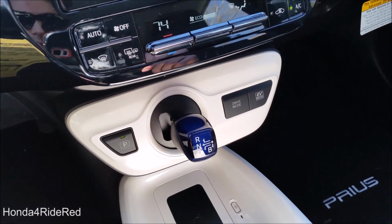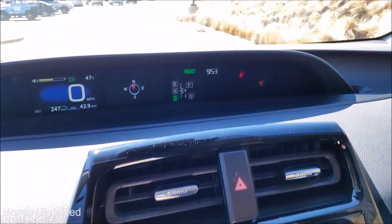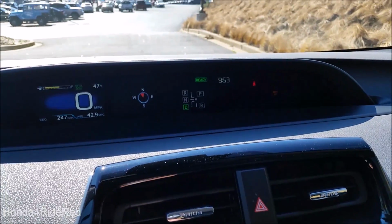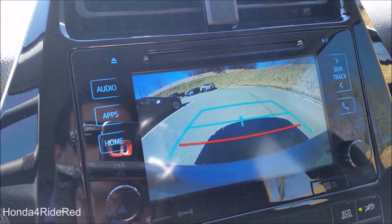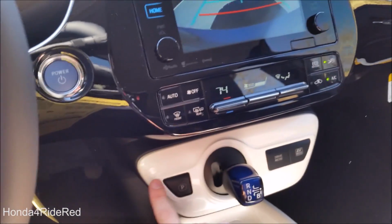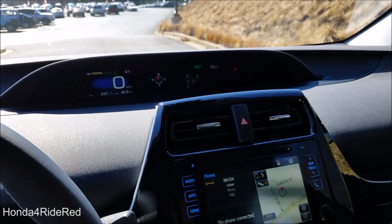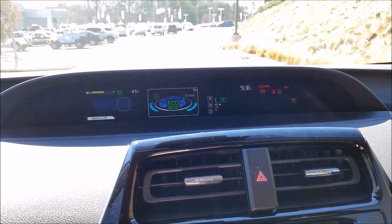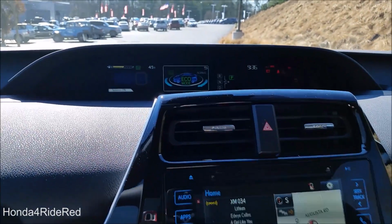To take this car out of park, simply take the shifter, move it to the left, down 1, will put you into drive. Moving it all the way up puts you into reverse, and also shows you the backup camera. And then to put it into park, simply just hit the park button. You can let your foot off the brake, and you're all set. And using this drive mode button, you can select between eco mode, normal, and power mode.